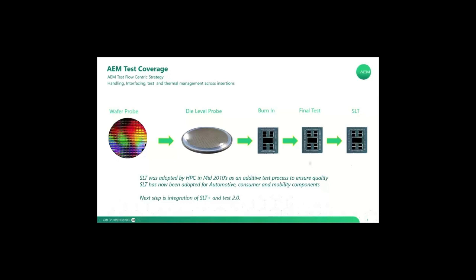The industry really started to adopt system level test back in the mid 2010s, particularly driven in the high performance computing area, where it just became more cost effective to do system level test to get the extra mission critical defects out, whilst people continue to try and find ways to cost optimize the test flow and catch the same faults. System level test was found to be needed to catch those defects that just weren't cost effective to find with traditional ATE and test flows.